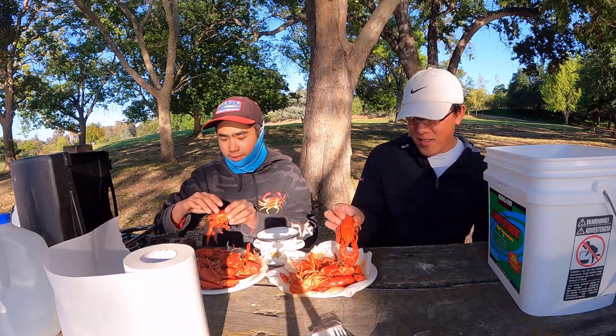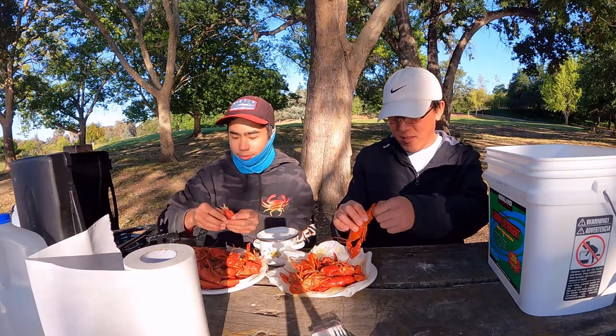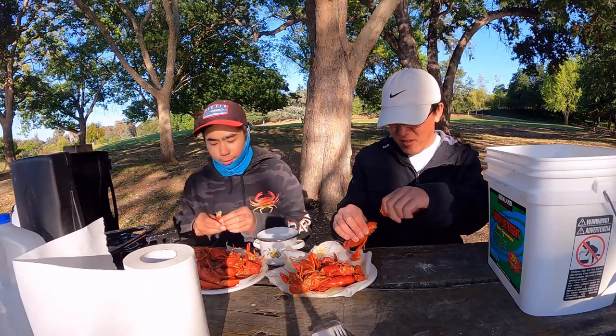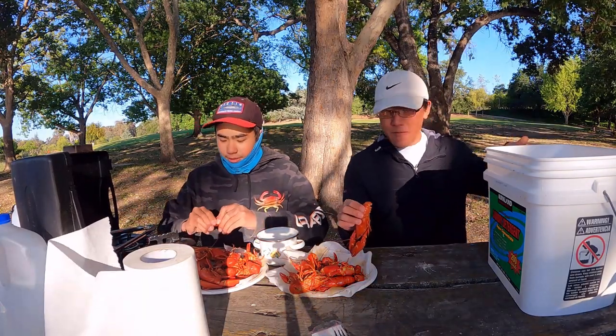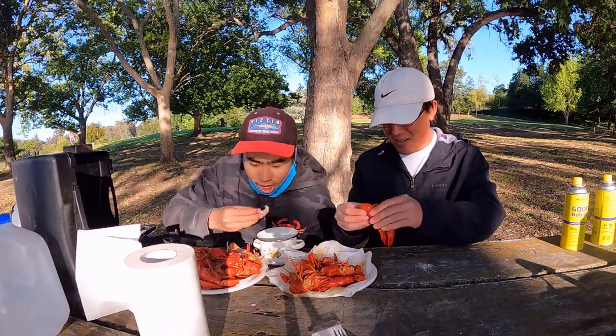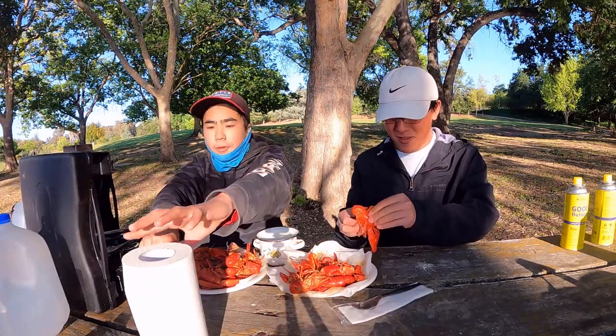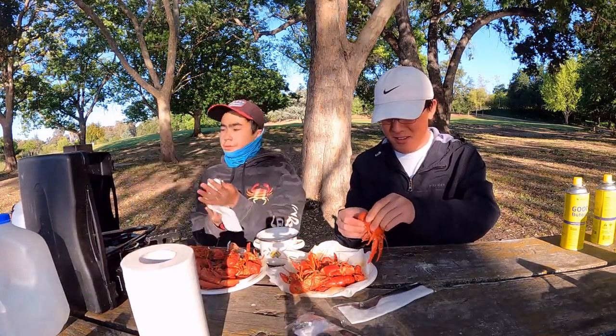Catching these crawfish. Time to chow down. Cooked crawfish boil with all that Cajun seasoning, or Old Bay, is so good. Yeah. Oh man. Look at that. Whole thing just cooked off. Oh my god, that butter is so good.